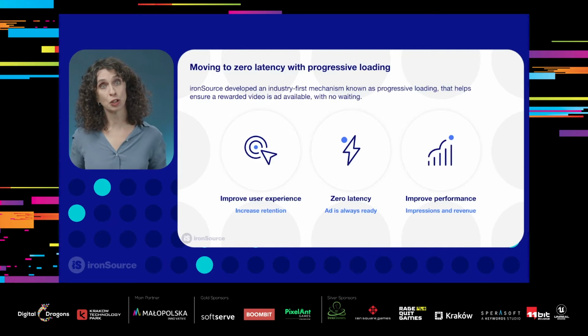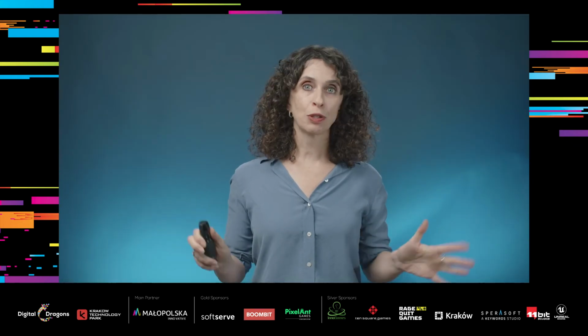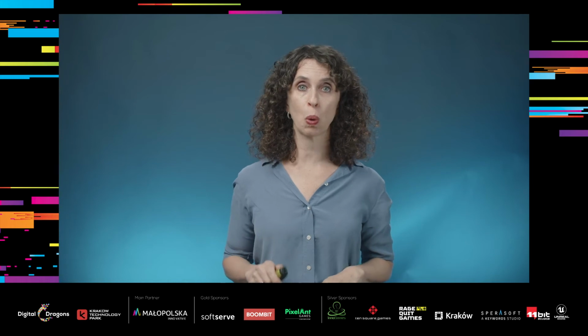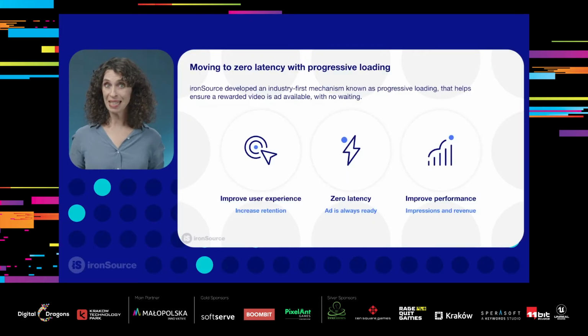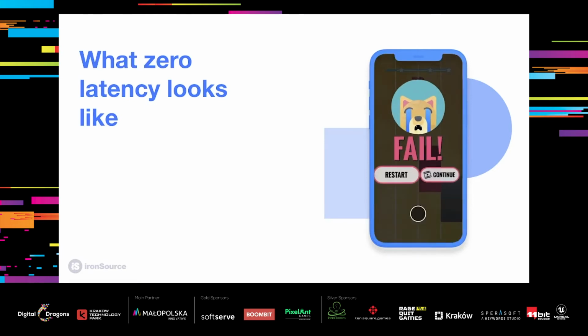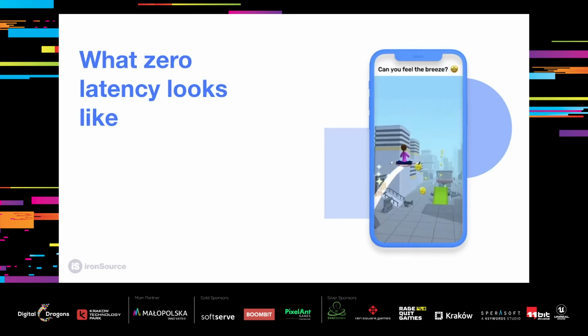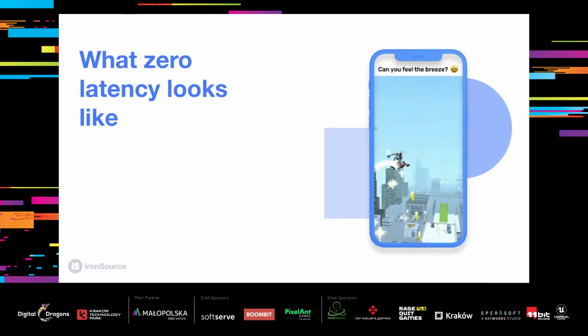That's why you need to find a mediation platform that has dedicated technology to remove latency entirely. ironSource has developed an industry-first mechanism known as progressive loading that helps ensure a rewarded video ad is always available and ready to play with absolutely no waiting. This creates a perfect user experience by enabling users to watch even multiple rewarded video ads without a delay in between. It also means the end of latency management. With zero latency, rewarded videos start playing immediately. Progressive loading helps ensure there's always an ad ready to play, even when there's more than one video in a row.